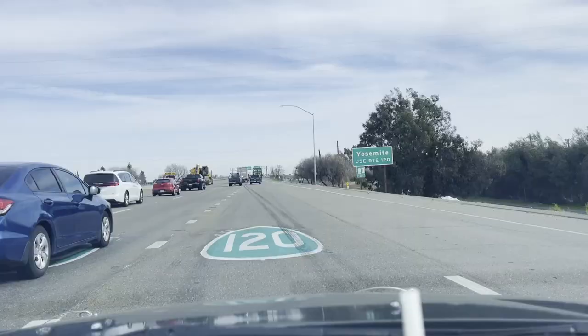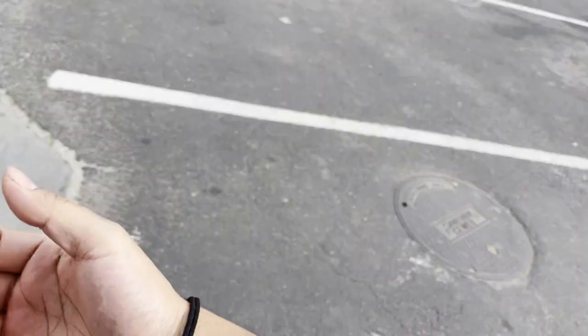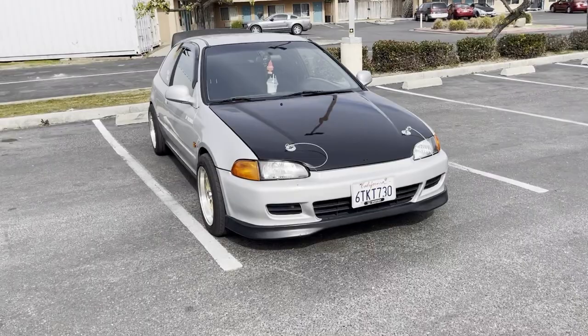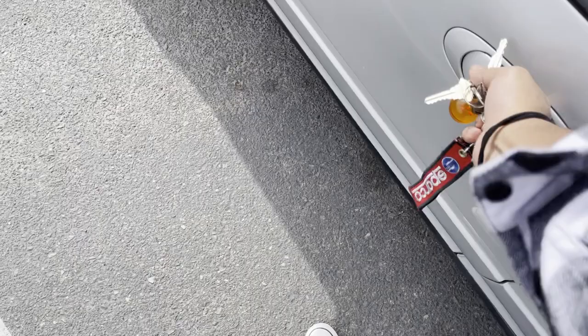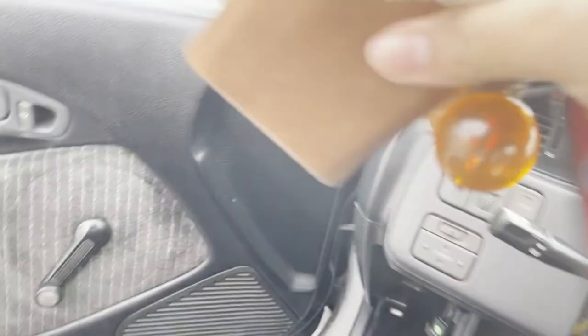So just drove 2 hours away from the Bay, and the GPS, oh, stopped by to get some breakfast at Denny's. The GPS is telling me I've got 7 hours to travel to Las Vegas. 7 hours. 7 freaking hours in my little hatchback. But surprisingly, she feels pretty good. So fingers crossed, I made it this far. That's another 7 hours.